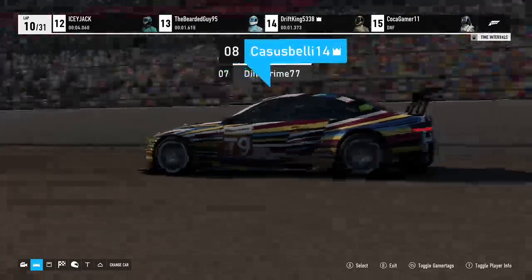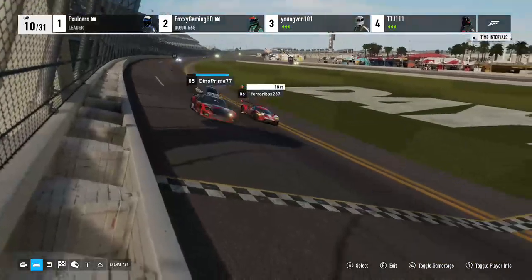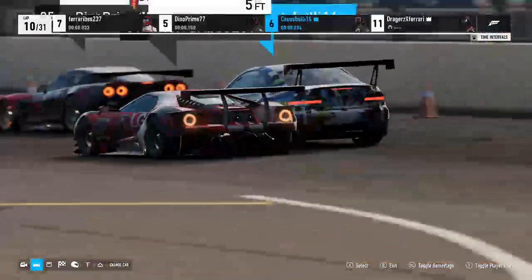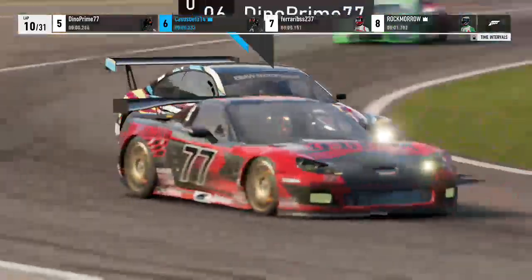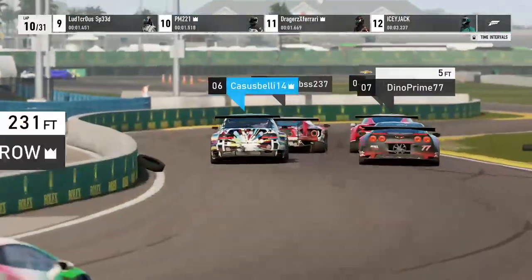Oh, and we have a battle going on just a little bit farther back for seventh between Kazubelli and Dino Prime, BMW versus Chevy. That Chevy seems to be a lot more trimmed out in the straightaway. He's maintained, if not pulling away. And Ferrari Boss has got to make the move somehow. So it's turned from a two-way battle to a four-way battle under braking.